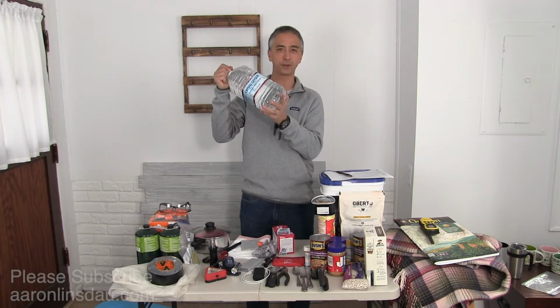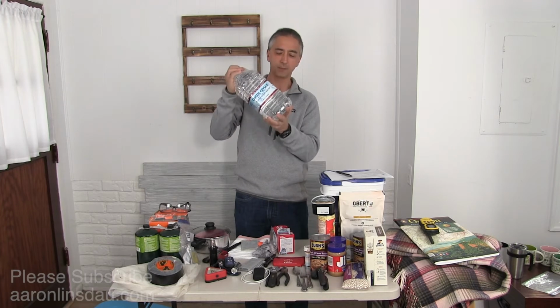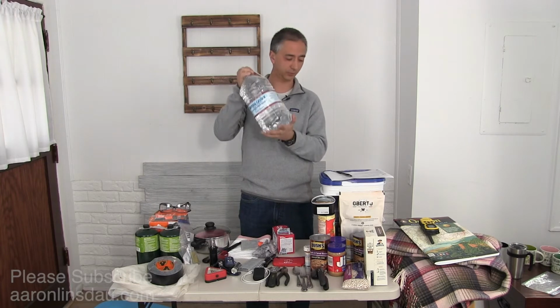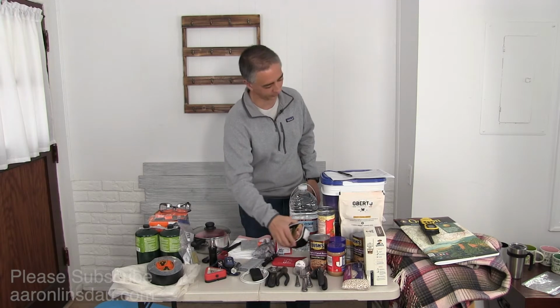So whether you have a gallon per person per day, whatever it is, this includes not only drinking but maintenance and hygiene as well, because chances are if you need this emergency kit, you've had to run from your home or something like that.